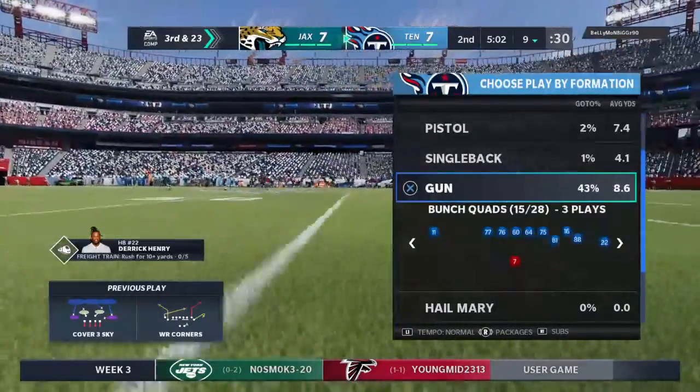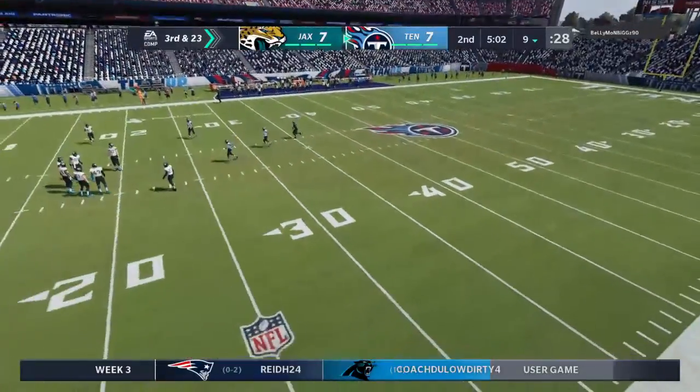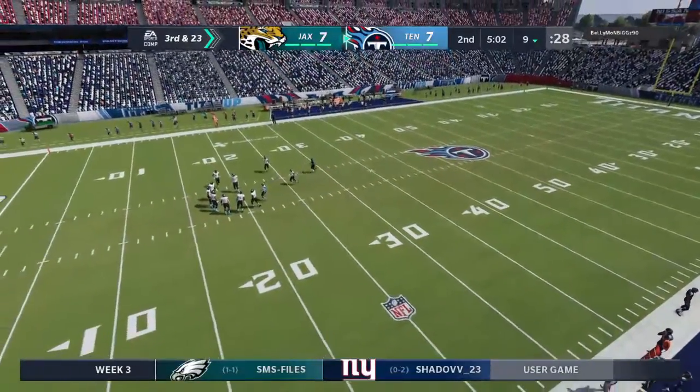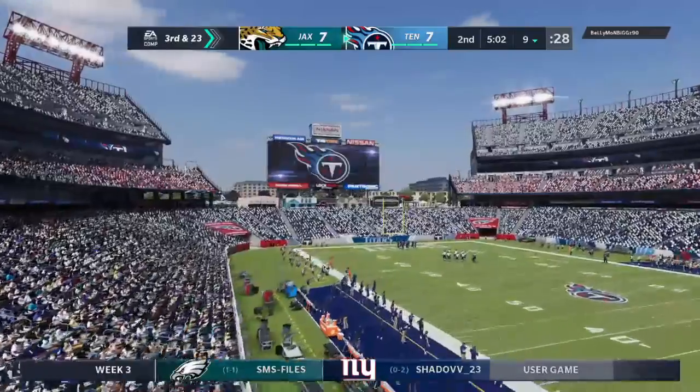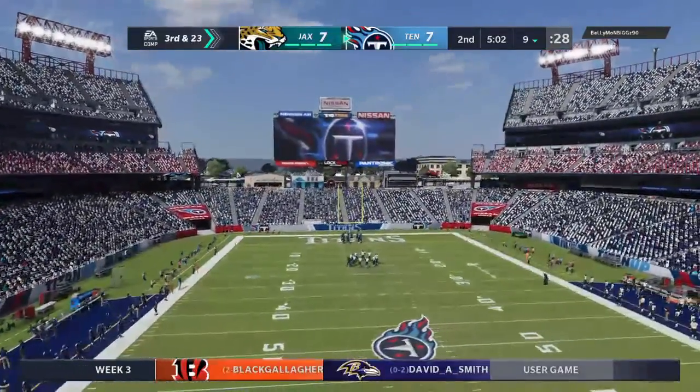Well, as we get ready for 3rd down, let's go back and recap here. The sack on the first play of this drive threw a wrench in what they were trying to accomplish, because they were compelled to throw the ball on 2nd down. A running play was not in the works. And that incompletion set up another passing down here on 3rd and long.